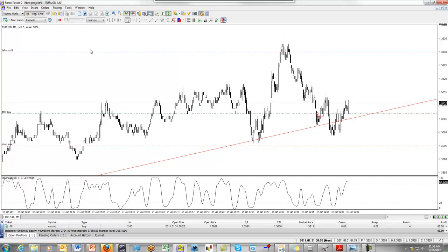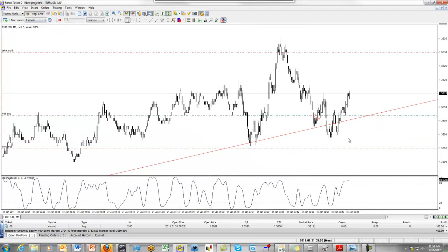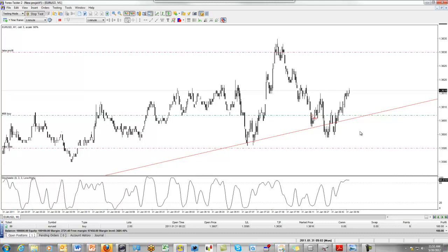Can you imagine how this looks on the higher time scale? We'll just come up to the 5 minute and you'll see it looks like a really nice little reversal pattern there on the 5. So I'm quite happy with that. Up we march. We've now got 8 pips in the trade. Okay, that's fine. We're not seeing anything I don't like on the oscillator.